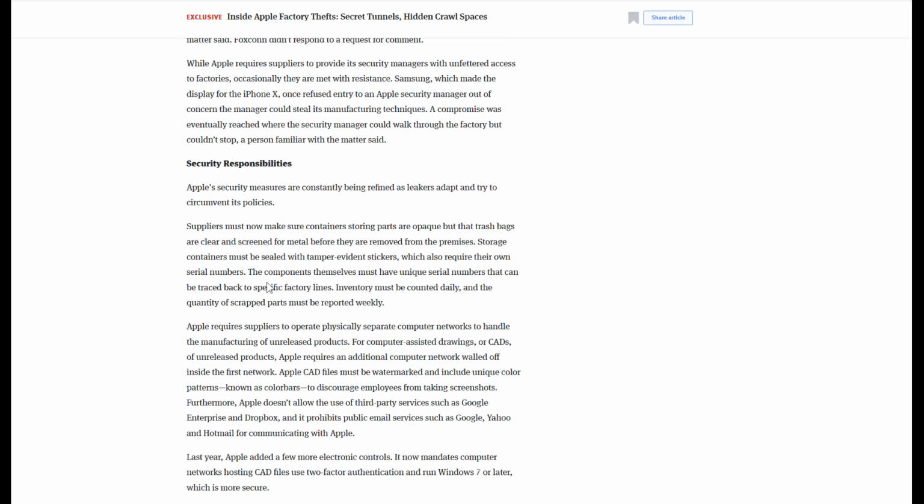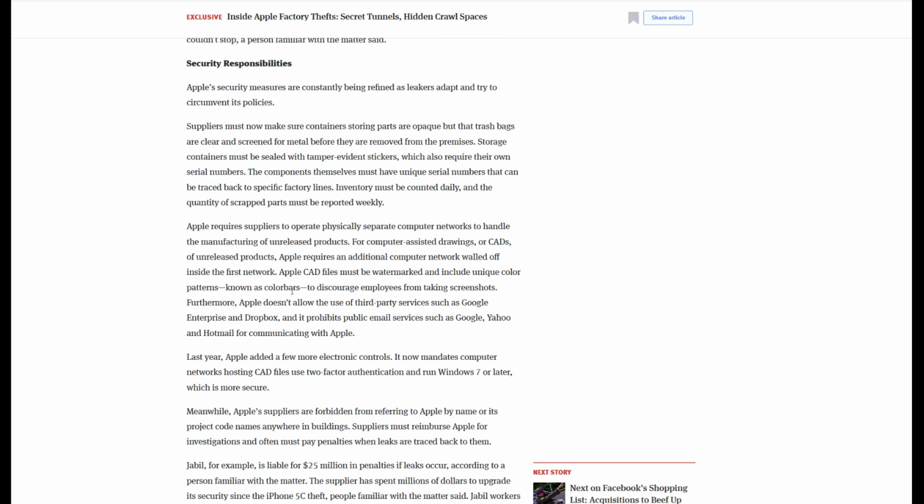Security responsibilities. Apple's security measures are constantly being refined as leakers adapt and try to circumvent its policies. Suppliers must now make sure containers storing parts are opaque, but that large trash bags are clear and screened for metal before they are removed from the premises. Storage containers must be sealed with tamper evidence stickers, which also require their own serial numbers. The components themselves must have unique serial numbers that can be traced back to specific factory lines. Inventory must be counted daily, and the quantity of scrap parts must be reported weekly.